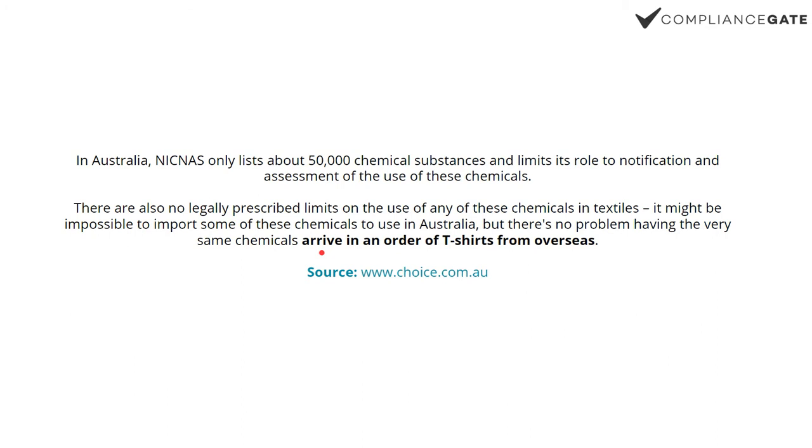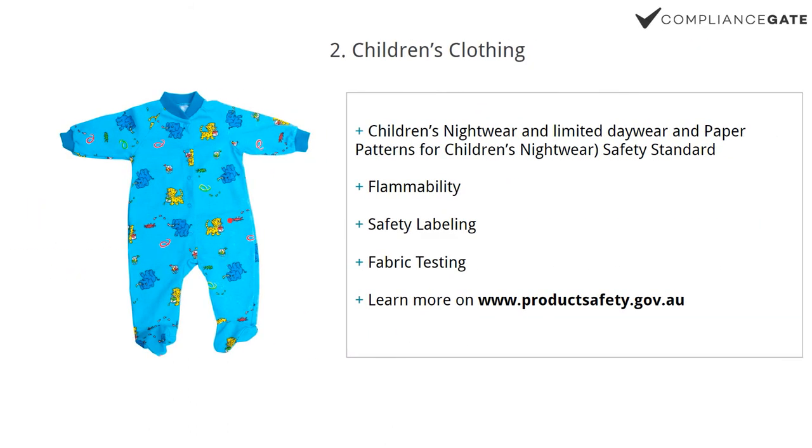But keep in mind that the regulators, if they believe that your product does contain excessive amounts of certain substances, although there may not be legally defined limits, they can still pull the product. So for that reason, and because this is compliance gate, and I would be an idiot if I said anything else, I still recommend that you get your product lab tested. Okay, or fabrics to be specific.